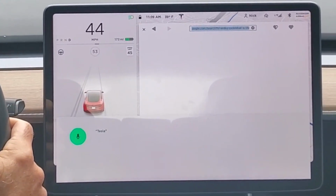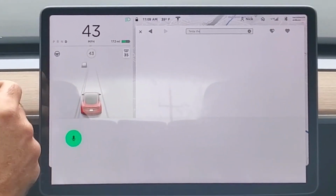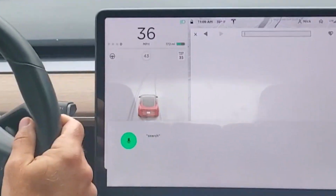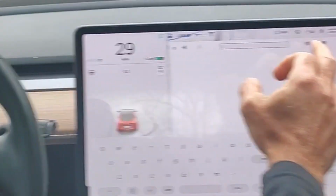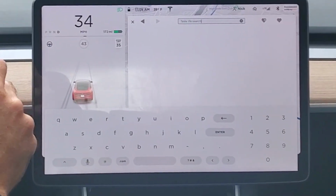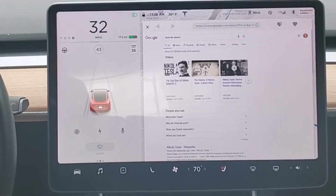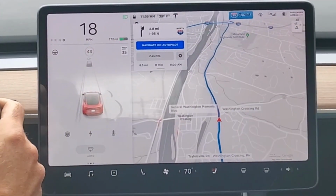Tesla Life, enter. Enter. Search Tesla Life. Tesla Life search. So you have to press enter, I guess, after each search. So you can't just do a web search. I guess we try that.